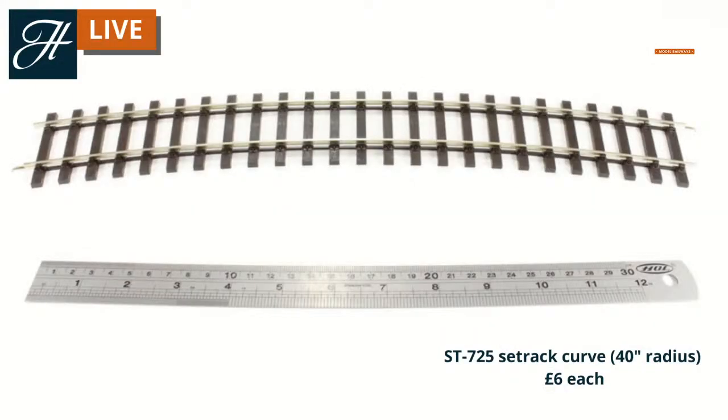Heading over to the next piece, we have the set track curve that you can see here. This is a second radius curve that you can now pick up. These work out at a 40-inch radius, so just over a meter if you are putting these in a circle. And you do need 16 of these to fit into a circle. But these again work out at £6 each on their own, and we do a little bit of a discount price if you're buying more.